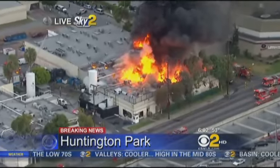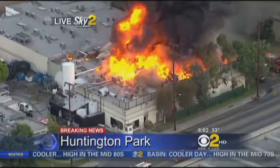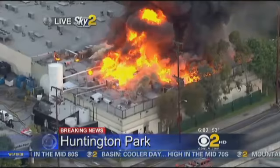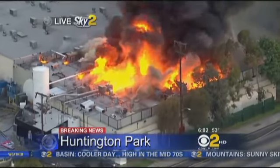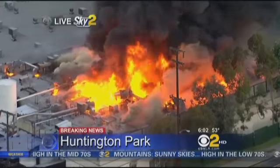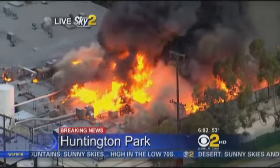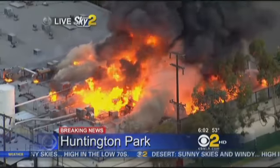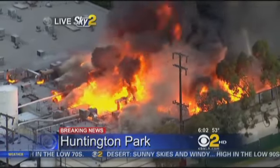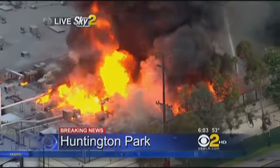Again, a second alarm fire here in Huntington Park. Yeah, and Mike, as you were talking about that thick black smoke, I was thinking the same thing, because right now we think it's a food processing plant, and it makes you wonder what's inside the plant that's causing this fire to continue to grow. And talk to us about the significance of the thick black smoke as opposed to a smoke that is not as dark and maybe just more gray, a lighter gray.